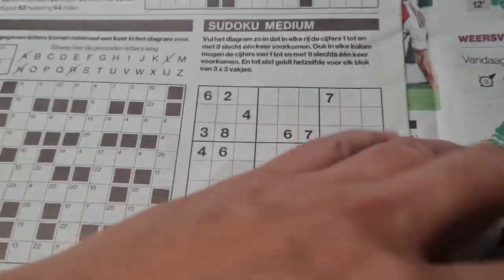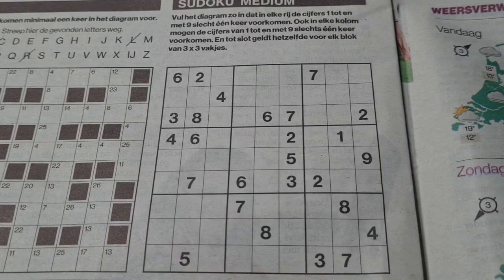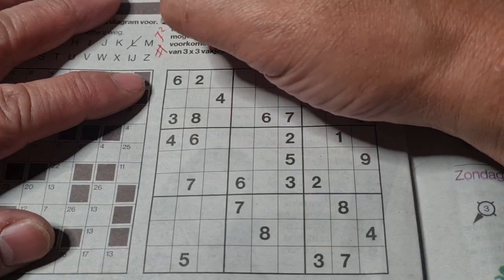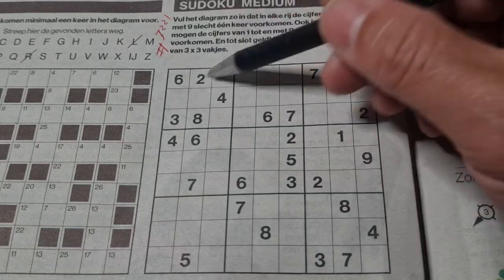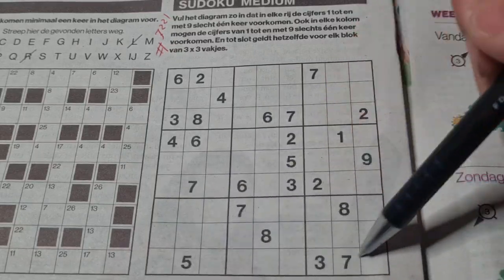A speed test. Told you, speed test. And this one will be number 7220. No, 7221. And before I start, I always count the printed digits. This one has 1, 2, 3, 4, 5, 6, 7, 8, 9, 10. 1, 2, 3, 4, 5, 6, 7, 8, 9, 10. 1, 2, 3, 4, 5, 6.